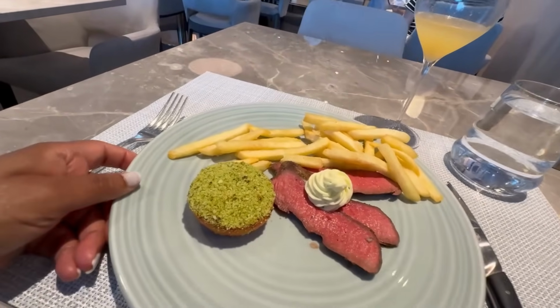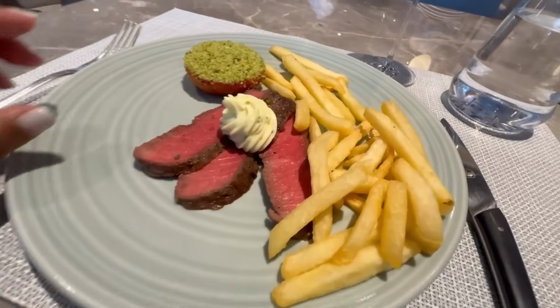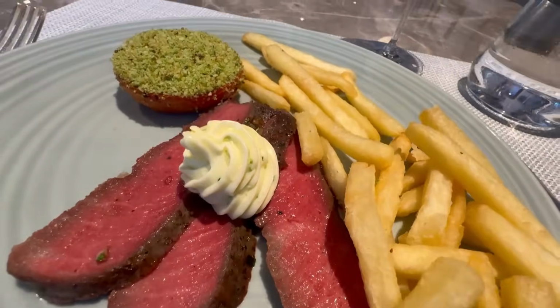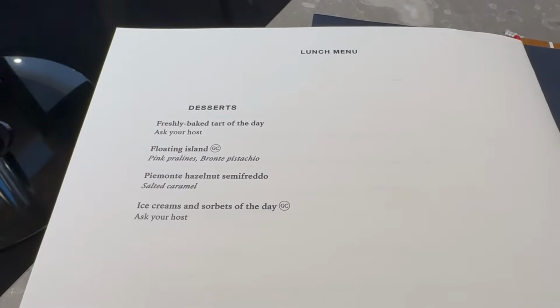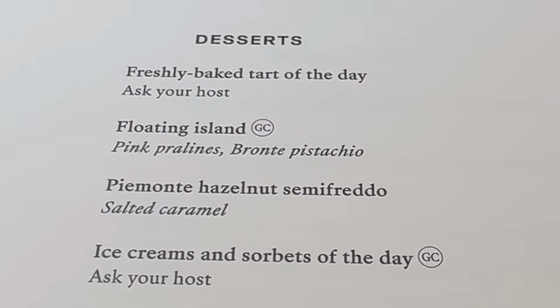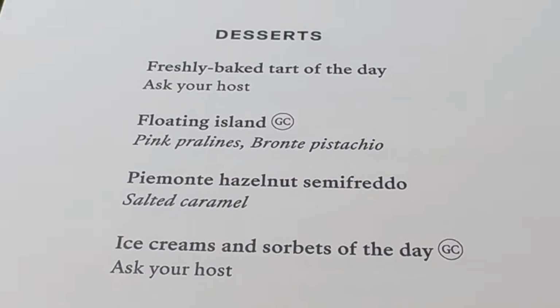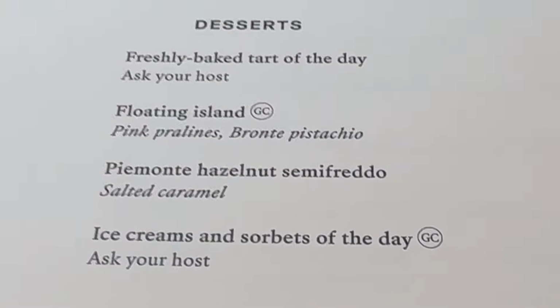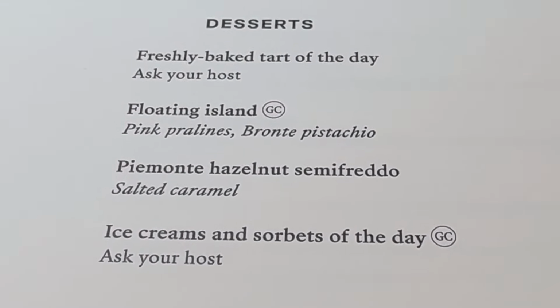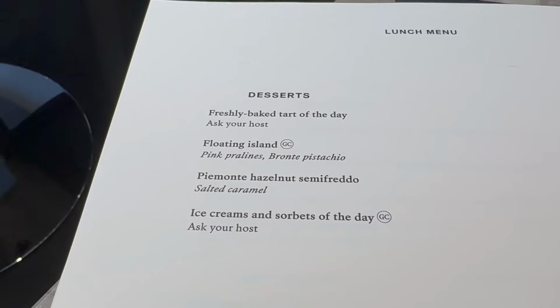And this is lunch. All right, and here is the dessert menu for lunch. You get a tart of the day, floating island, Monte, hazelnut, semifreddo, and ice creams and sorbet. I think I'm gonna pass because I am just so stuffed right now. But this was definitely a treat.